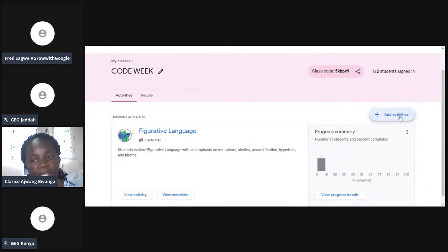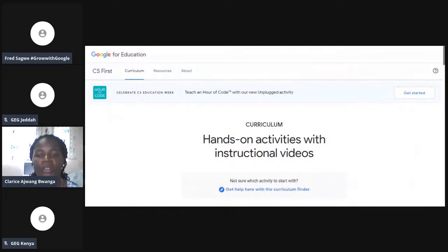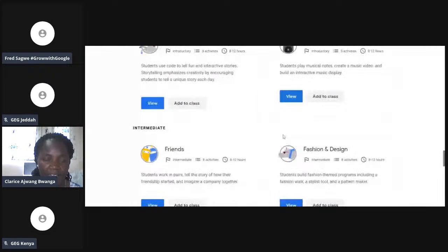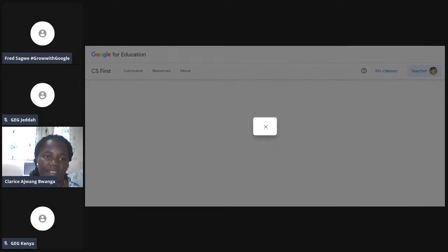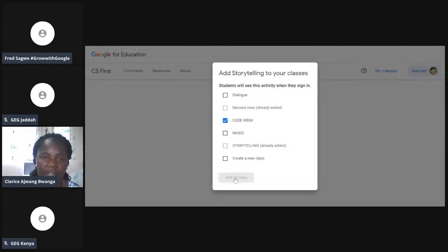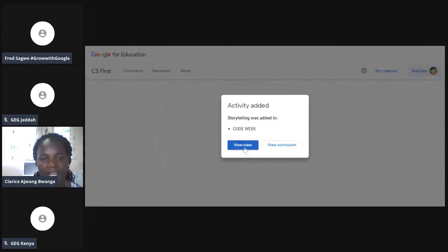So I can still go and click on add an activity. I just wanted to show you what my area of interest here is, that we really have several activities. So mostly we have that, and I can even decide to add that activity. I'm just showing you what we can do, and then you choose add. So you'll see it will ask me all these things. If I want them printed and all that, I will just say I want to print them on my own. And then I say view the class.